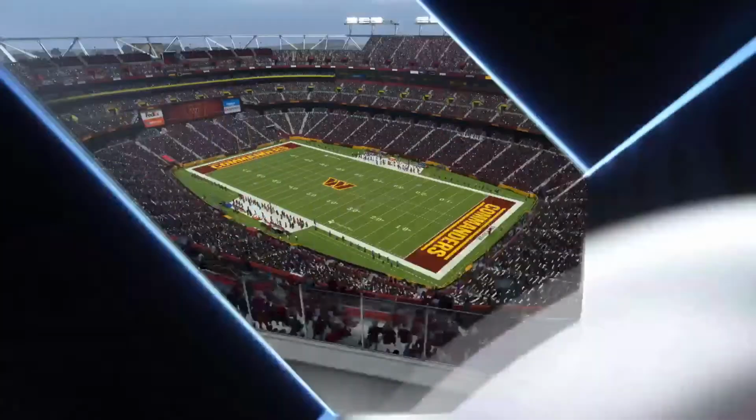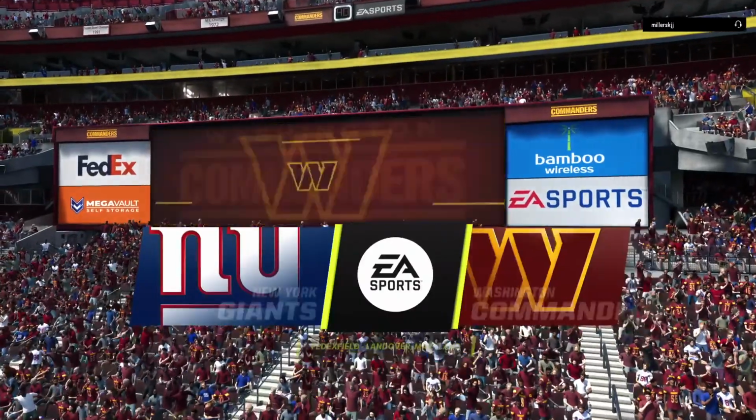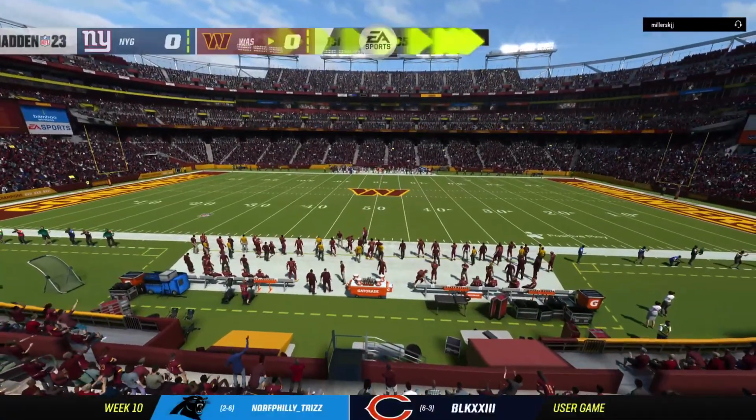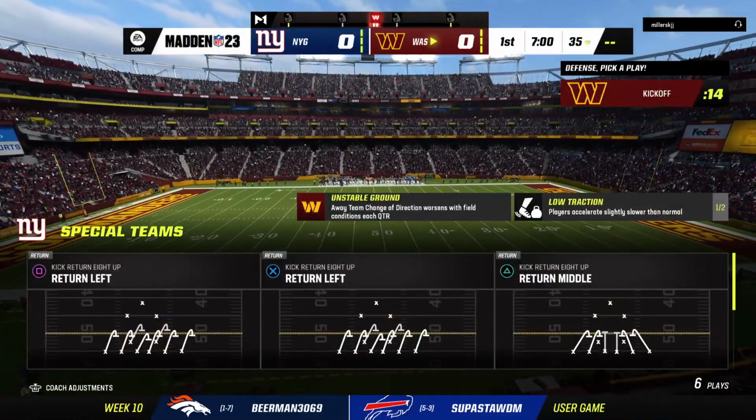This building holds just north of 80,000, and they have come out in very good numbers today at FedEx Field in Landover, Maryland. Today we hit Week 10, and we've got a good one in store between the New York Giants.